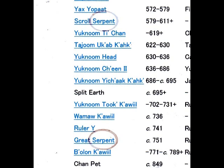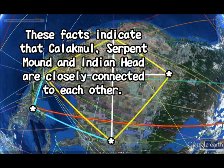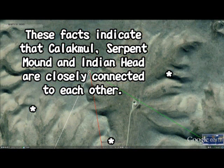Okay, this is Scroll Serpent and Great Serpent. Remember this name, right? And this is the Serpent Mound in USA. Have a look at this huge serpent here. This fact indicates that Calakmul, Serpent Mound, and Indian Head are closely connected to each other.